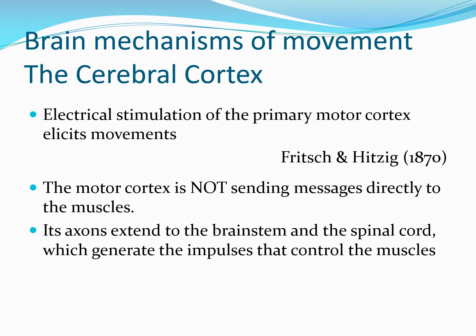And Fritsch and Hitzig back in 1870 discovered that electrical stimulation of the primary motor cortex will elicit certain movements, and usually this was just kind of a movement of an area of the body. The motor cortex is not sending those messages directly to the muscles. Okay, its axons are extending to the brainstem and the spinal cord, which are then generating the impulses that control the muscles.